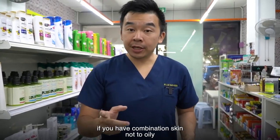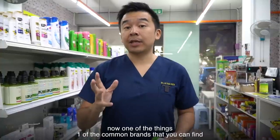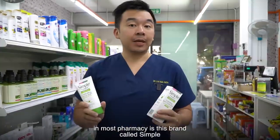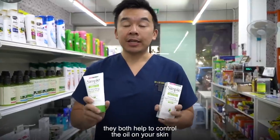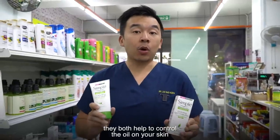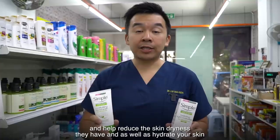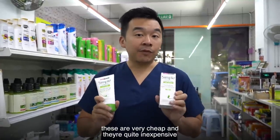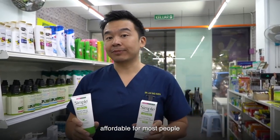If you have combination skin, not too oily. Now, one of the common brands that you can find in most pharmacies is this brand called Simple. It's as simple as just a cleanser and a light moisturizer. They both help to control the oil on your skin and helps reduce the skin dryness that you have, as well as hydrate your skin. These are very cheap and quite inexpensive, affordable for most people.